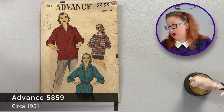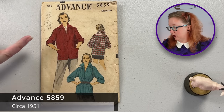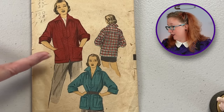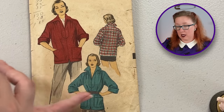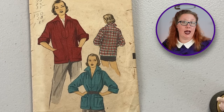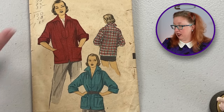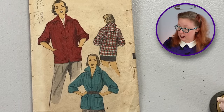That's kind of cute. I like this Advance 5859. It's a size medium, so it's going to be, oh God, this is teenagers. So this bust is going to be a 31 through a 33. I do like the patch pockets. I like the little popped collar. It's giving very 80s vibe, but definitely this is cusp late 40s, early 50s, because Advance was long gone by the 80s. Nothing is ever new in fashion. It's all just recycled from something else.